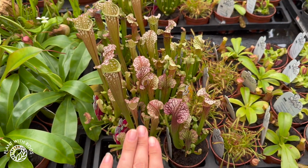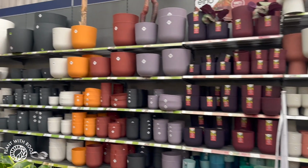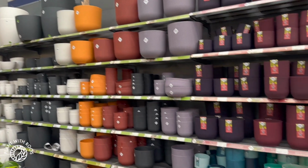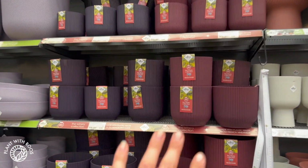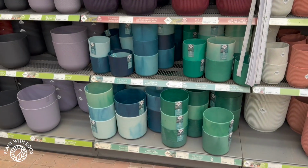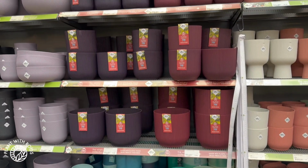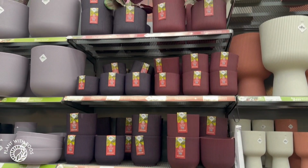And you can get them in really nice colors. Ah, look at these colors. This makes my heart happy. Wow. The wine collection is speaking to me these days. I already have a lot of the ocean collection. Of course, those colors are a vibe. But I do really like the wine collection as well.